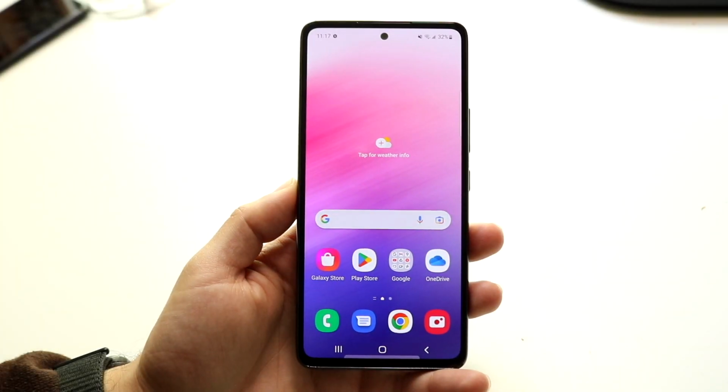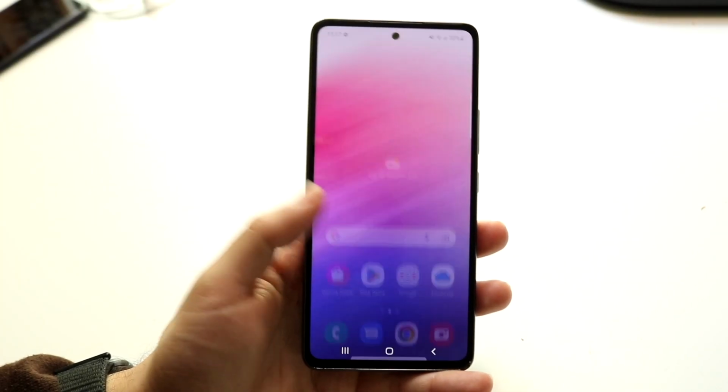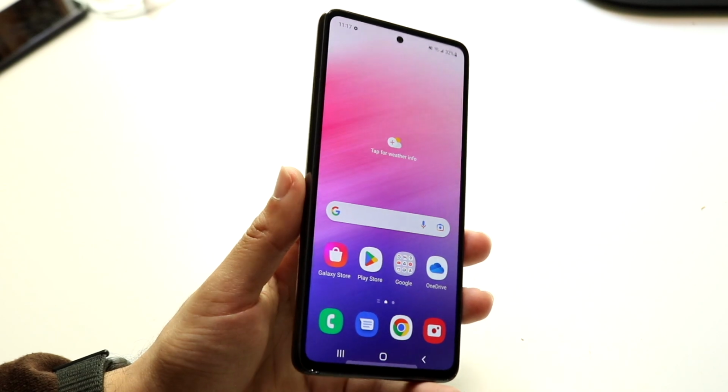Everyone, it's time for us to go and take a look at the Samsung Galaxy A53 and see how this particular phone holds up in 2024.